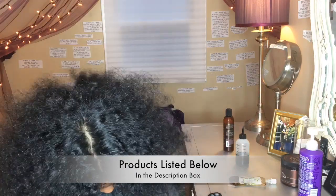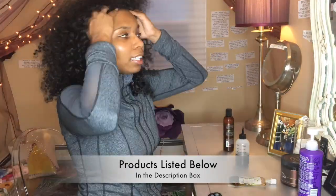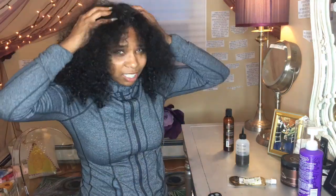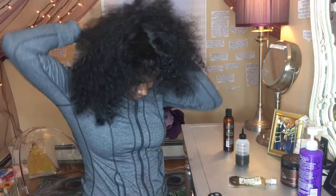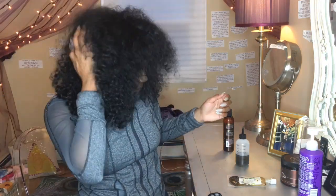And then for about 20 minutes, I massage my scalp with my hands, and then I take my scalp massager and I also massage my scalp, and I probably do like 10 in 10 minutes. I put the oil in my hair twice a week, and now I am massaging it into my edges, and it's time to moisturize my hair.